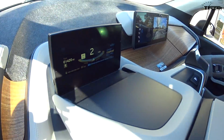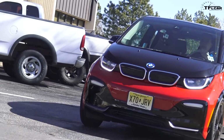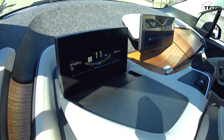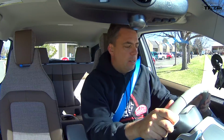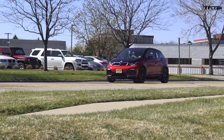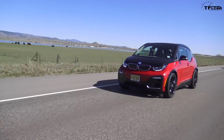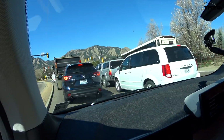The computer is saying I have 132 miles of range. I have to go 77 miles, but I have to gain over 6,000 feet of elevation. So we'll see how it does. So here I am in town, passing through Boulder, Colorado, on my way to I-70 and actually on the way up to the top of Loveland Pass.